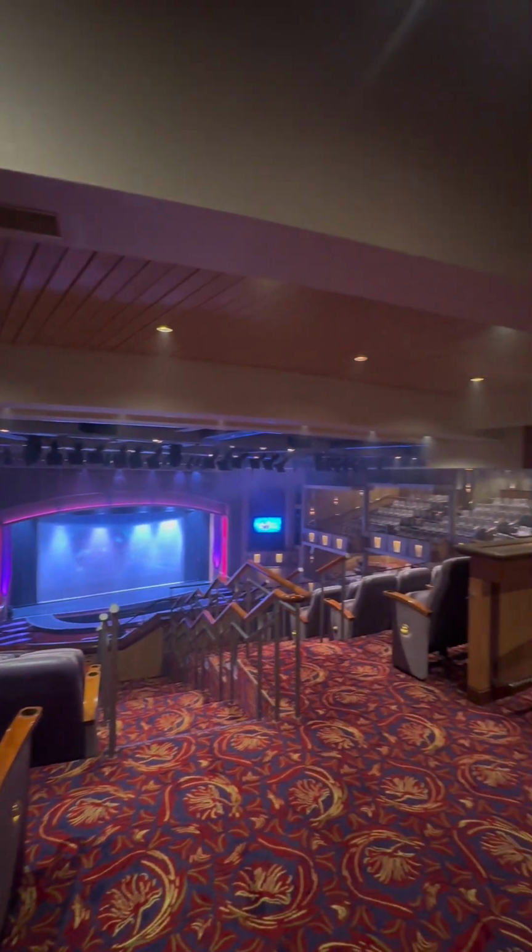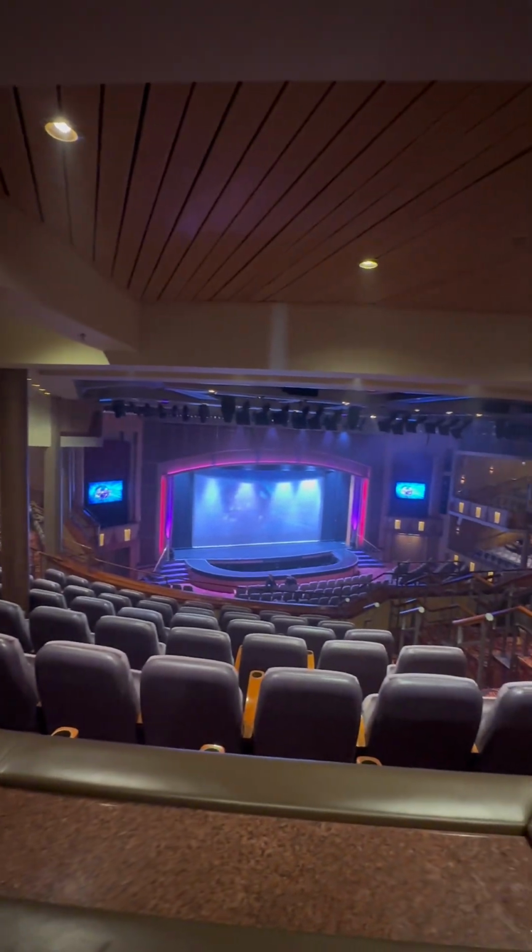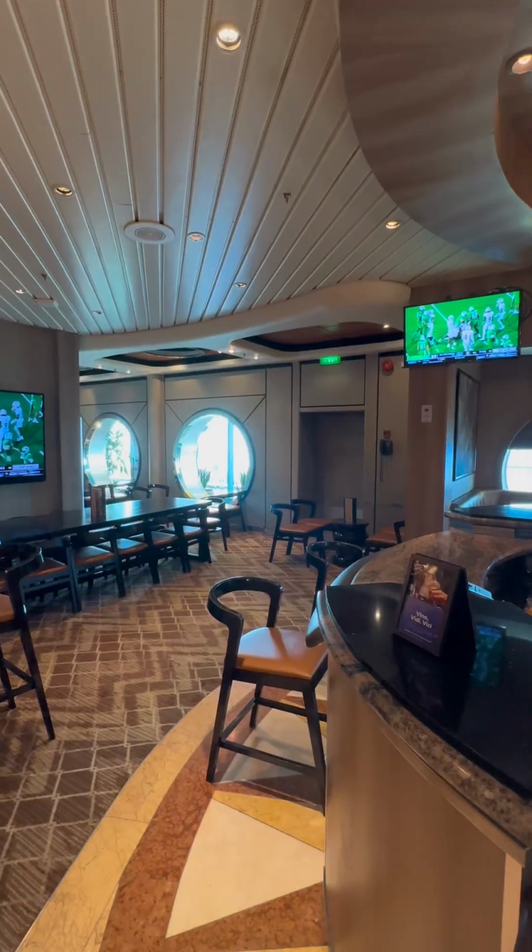Spanning on both decks 3 and 4 forward of the ship is the Palace Theater. Explorer of the Seas has a lot of fun shows to watch, so you got to go check them out.